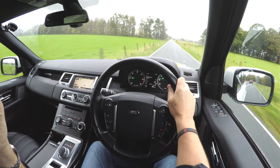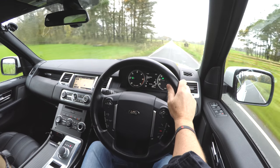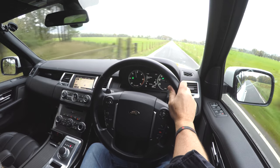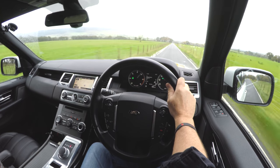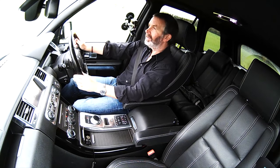A straight road. I'll just show you the turn of speed. We'll just slow down to 30. There you go. That's fast enough, but you get the idea.